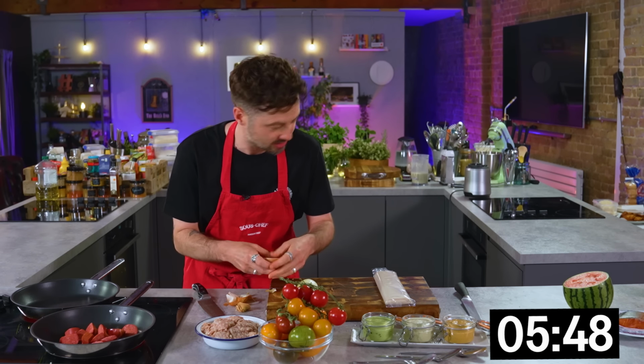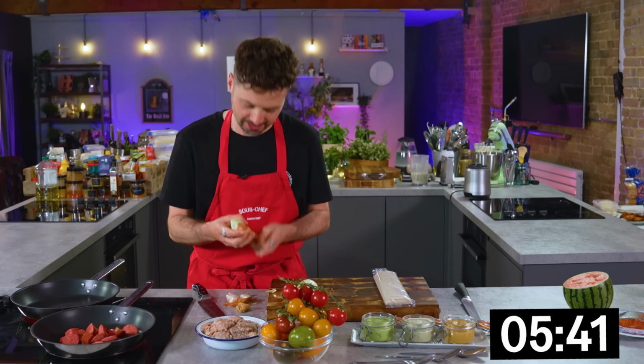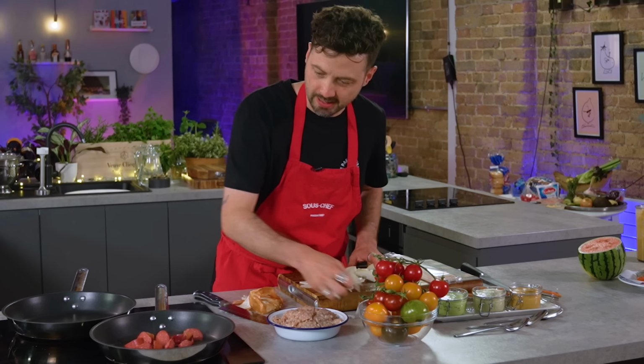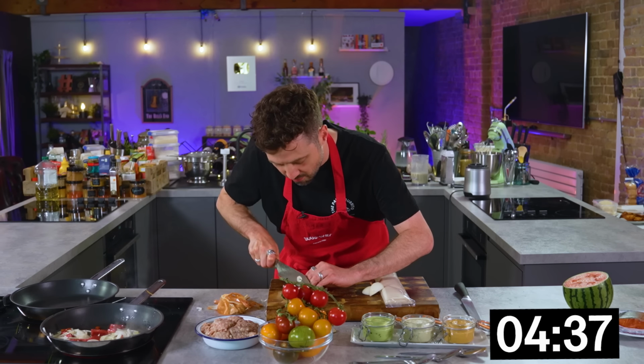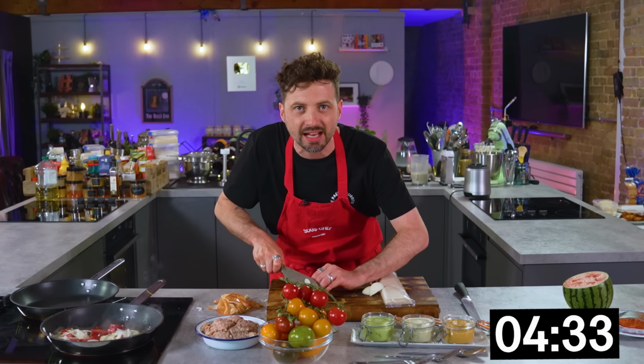What's he expecting me to do with that? He thinks what he's done is really obvious, isn't he? Was he really confident when he left the kitchen? Figures. That's going to go into this pan with this sausage. Got garlic in there. I reckon I've had about 4 minutes. Yeah, 6 left, I'm going to say.